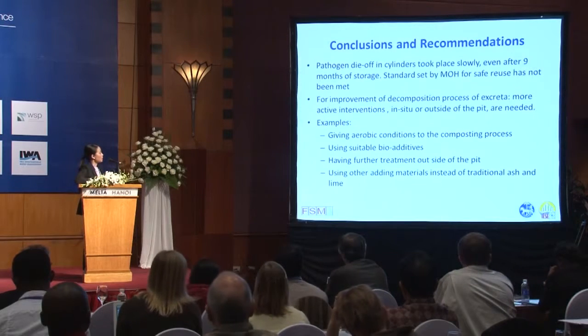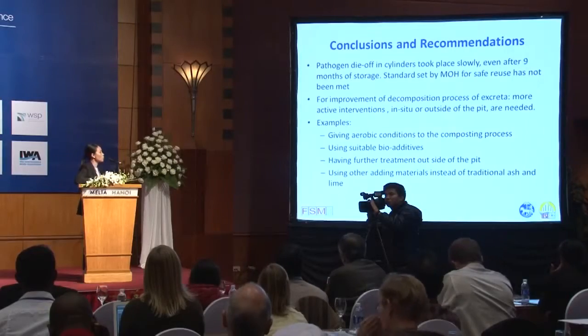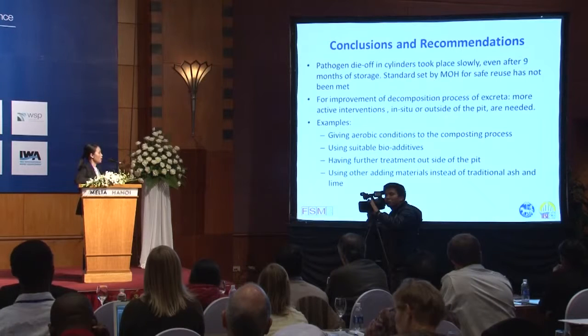That means we should try to find some ways to improve the decomposition process and pathogen die-off, like giving aerobic conditions to the composting process, using suitable bioadditive, having further treatment outside of the pit, and using other adding materials instead of the traditional ash and lime.